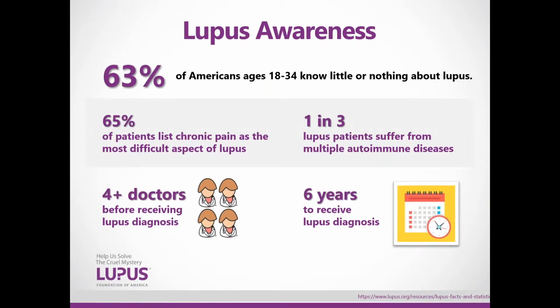So we have lupus awareness here. We know that low awareness results in late diagnosis, increased morbidity, and increased cost. There are some different statistics here relating back to lupus. If you're not familiar with lupus, we do know that about 63% of Americans between the ages of 18 to 34 know little or nothing about lupus. That's a pretty big number.